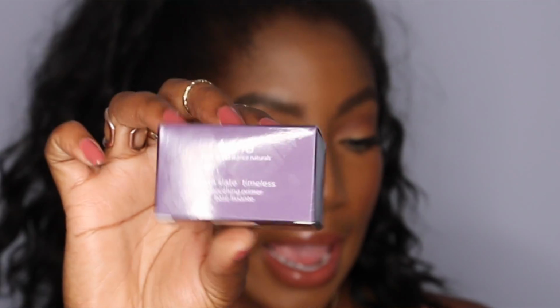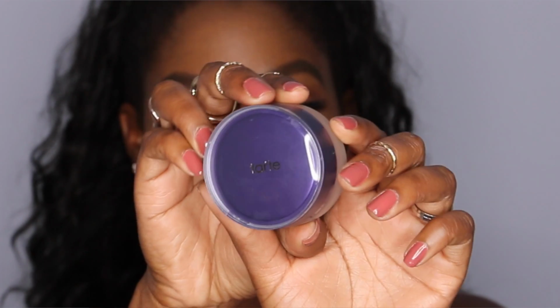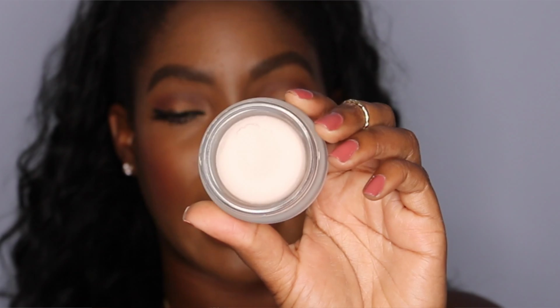Okay, so the first thing I picked up was the Tarte High Performance Neutrals Clean Slate Timeless Smoothing Primer. The reason I picked this up is because lately I've been struggling with larger pores on my nose area, pretty much the center of my face. So I wanted to try something new. I've been using Benefit Professional Primer for a while, and I like that one, but I was kind of getting bored with it, and I wanted to try something a little different, to see if it worked better.